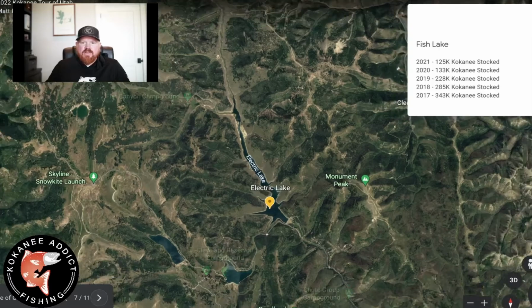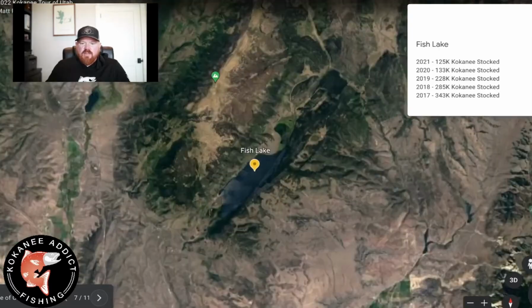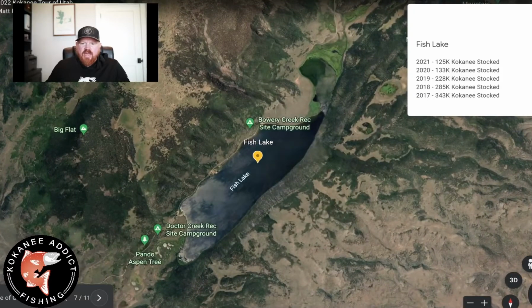Next on the list is Fish Lake. And Fish Lake is another lake that's heavily stocked by the DWR. Back in 2017, we had 343,000 kokanee stocked. The last couple of years, it looked like they're a little bit lighter years with 133 and 125,000 kokanee. Fish Lake, I've never actually been there, so I'm excited to venture out and go to a new lake. I've heard nothing but good things about Fish Lake.